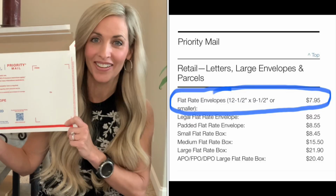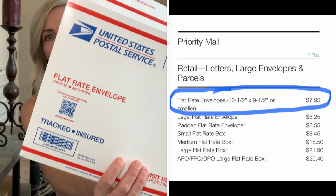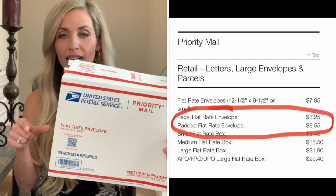This one I use all the time. If I get low on this one, it's panic. I have to hurry and order some. This is the priority flat rate envelope. They also have another one that's legal size. It costs a little bit more money and it is just a little bit bigger.